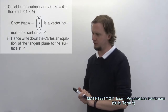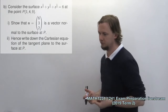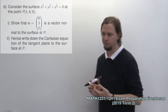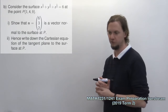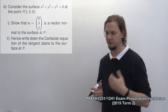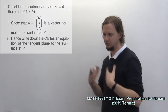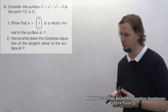Okay, so we have a surface, and here it's defined implicitly in terms of a function. And we're asked to show that at the point (1, 4, 9), this vector given here is actually a normal vector to the surface. So I want to write this down and try and work out a normal vector there and show that this is just parallel to that normal vector somehow.